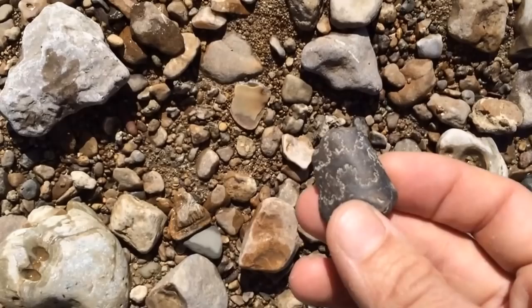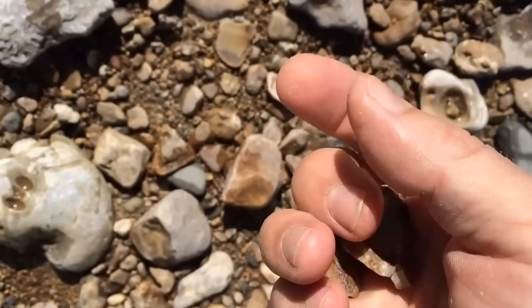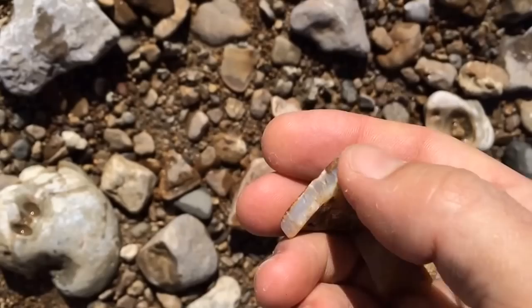And then here's something else I've already found today, which I'm real happy about. Two pieces of mastodon tooth enamel. These are broken up mastodon teeth, not mammoth teeth, but mastodon teeth. And this one here is a part of the ridge, the tip. It'll have these little ridges, kind of like our molars do, but much more pronounced. And so I found a couple pieces of that, so that's real nice.